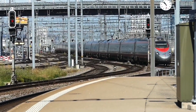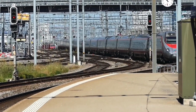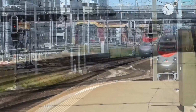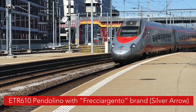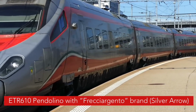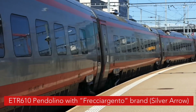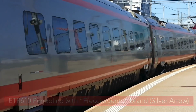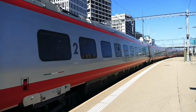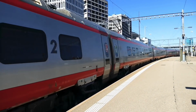There are currently 6 trains a day between Zurich and Milan. Many are operated by SBB, but ours is an Italian Trenitalia Pendolino, model ETR 610. This is a high-speed tilting train capable of 250 km per hour. Our train is formed of 2 7-car units, each with standard class, first class and a restaurant car.